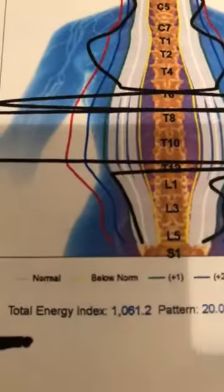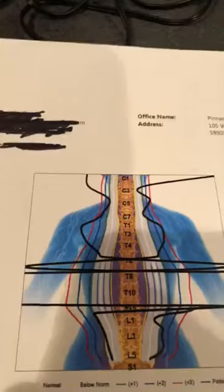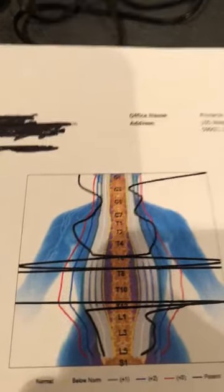And if you can see that right there, that is 1061.2. What we start to see is how inefficiently the body is misusing its energy. A little heads up, this person was involved in a wicked, nasty car accident. So they are actually using 10 times the amount of energy that they need to just sit upright.